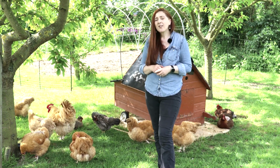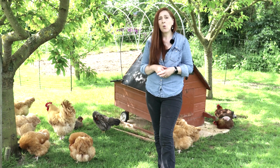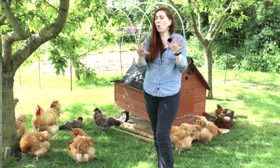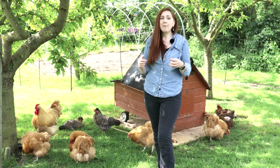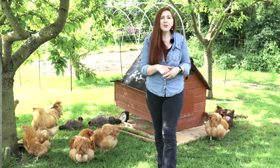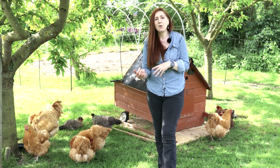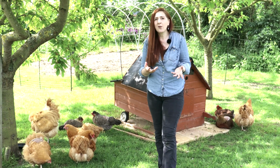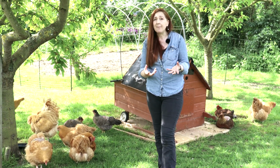We're also required to ensure that we discourage wild birds. And what does that mean? Well, for us, we've got electric fencing all around the chicken area, and that means it's less likely a bird's just going to wander through. And it's worth checking any hedges or fences that you've got, if you haven't got electric fencing, just to make sure that there's no gaps where birds could wander in.